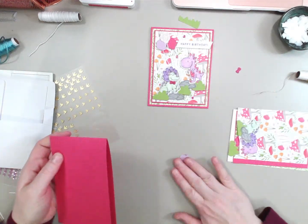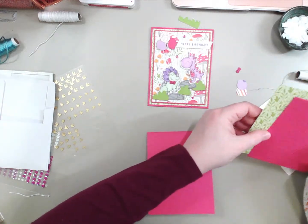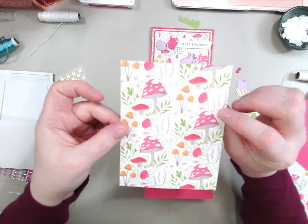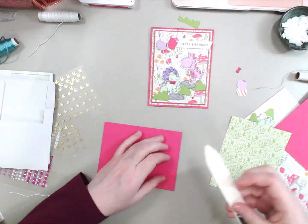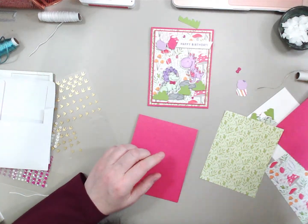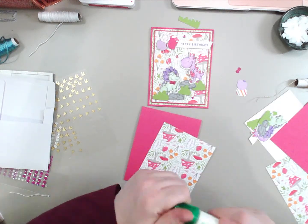All right. For this one, we are going to put this piece of our DSP, which is the back piece of this one, on to our card front here. There we go. And I'm just going to glue this. Thank you, Carol.